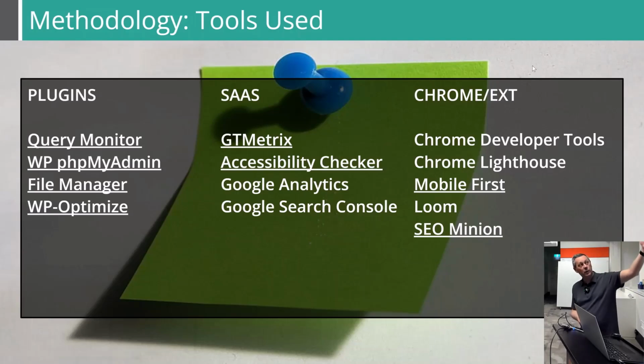I've got some plugins, Query Monitor. If I don't have access to their hosting, then plugins like PHP Admin and File Manager allow me to get access to the database and the files. And WP Optimize is in the database as well, and just general things. Some of the services and software that I use: GTmetrix. There's one called Accessibility Checker, the Google Analytics and Search Console, of course. And I use a couple of Chrome extensions to perform this audit as well. So developer tools, Chrome Lighthouse for speed and things.